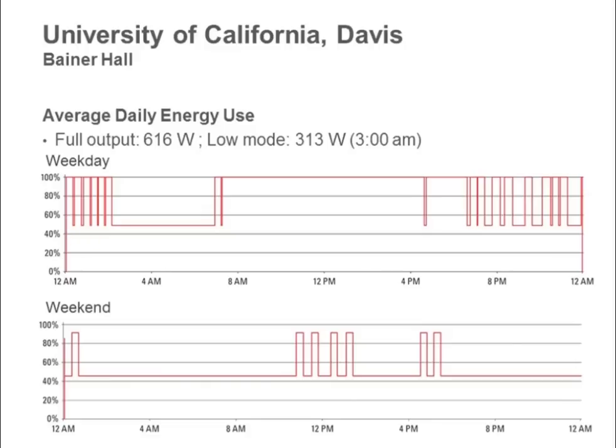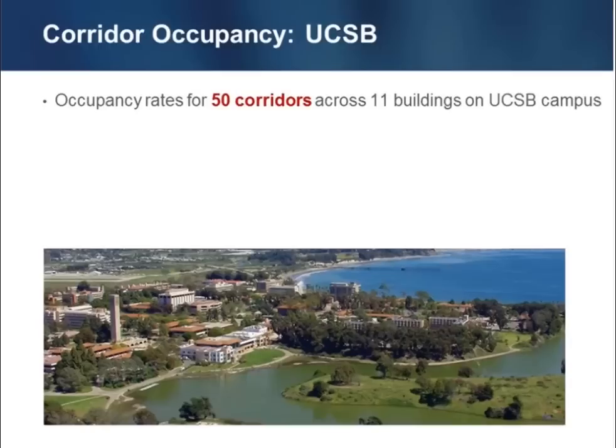And then you get this sort of on to 100%, down to 50%, and then at 50% all night, and then on during the day. And then these are all people leaving work. And then weekend applications showing someone coming into the office, and then it's returning to 50% all day. So this kind of data was very standard for many of the corridors. And again, adaptive bi-level lighting, very successful in corridor applications.